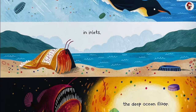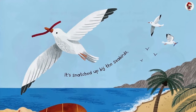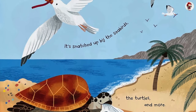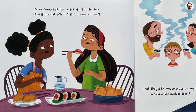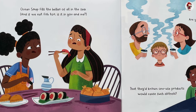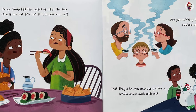It's in icebergs, in inlets, the deep ocean floor. It's snatched up by the seabirds, the turtles, and more. Ocean soup fills the bellies of all in the sea. And if we eat fish too, is it in you and me?